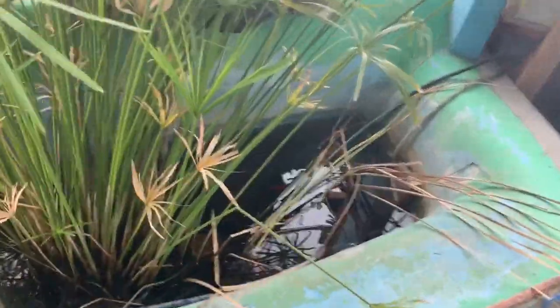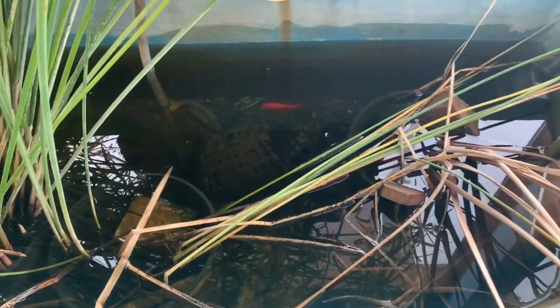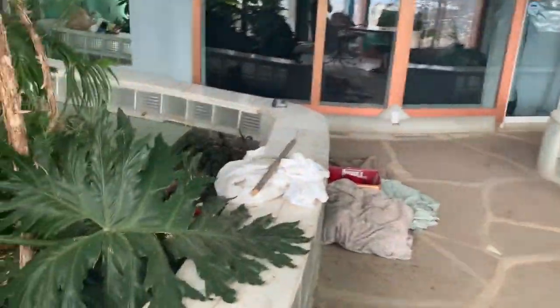Here's our little fish pond. See, there's some goldfish in there swimming around. This is our good homework spot. Had the best lighting in the whole place.